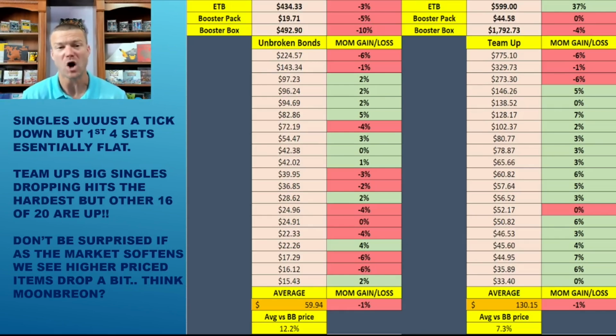Now, the thing I want to call out about the Team Up side is look at all the weakness in the top. That is where most of it is coming from. You get beyond those top 4 big cards and you start to see cards going up in price. What did I say earlier about the more expensive booster boxes in Sun and Moon? And people might be paying more attention to the more affordable boxes in Sword and Shield. We might be seeing the exact same thing in Team Up.